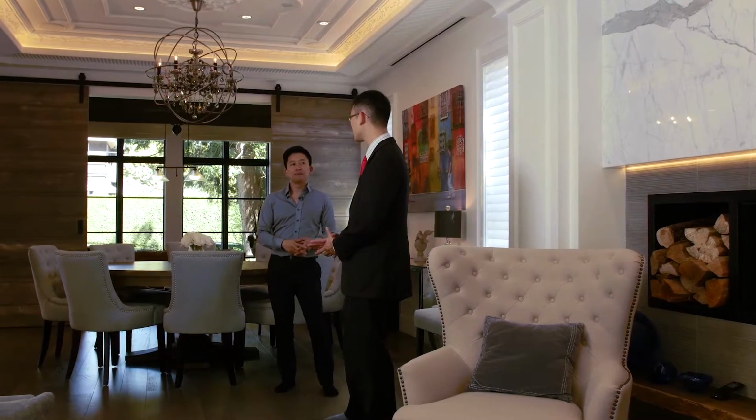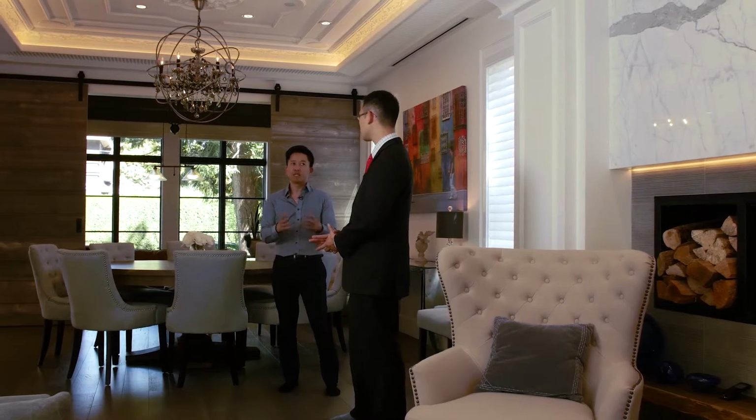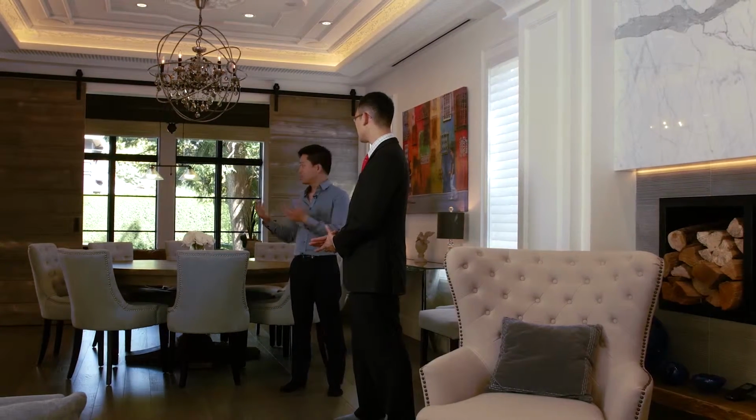And what I've done is basically take that living room that no one really uses in a typical home and turn it into something very useful.